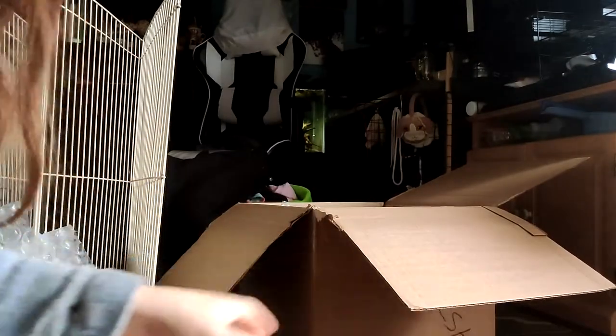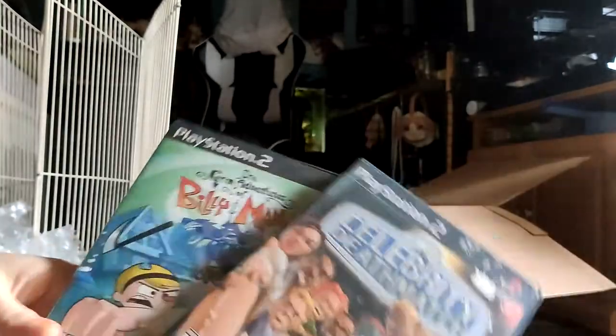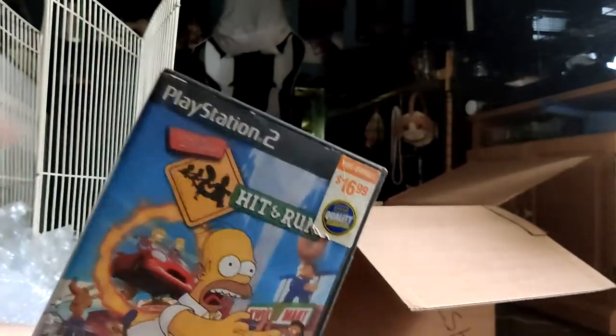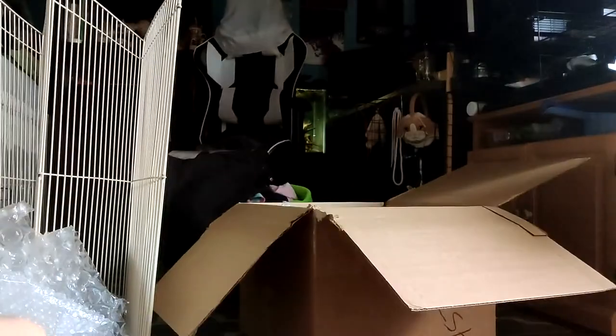Oh god. All of these are like TV show related ones. But Grim Adventures of Billy and Mandy is a pretty good death match. Godzilla. War of Monsters. Capsule Monster Coliseum. Yu-Gi-Oh stuff. Now here is where we start to get into the somewhat rare games. Simpsons Hit and Run. I don't have this and I have another copy and another lot that's on its way. So eventually one of these is going to get sold. And those ones can be worth like $40.